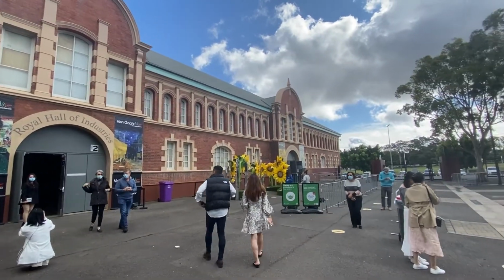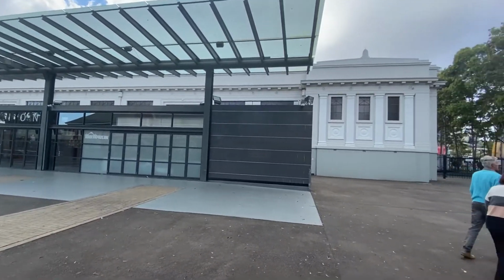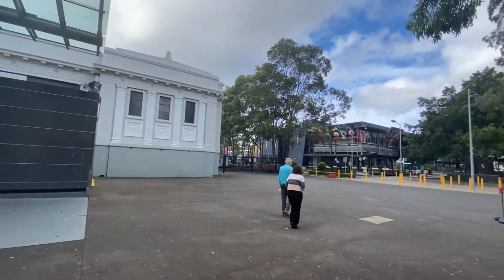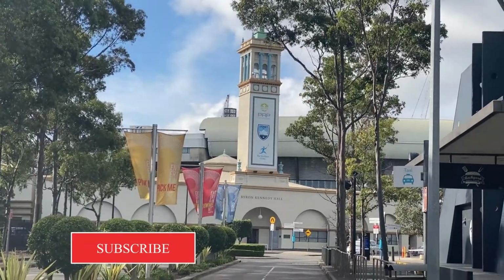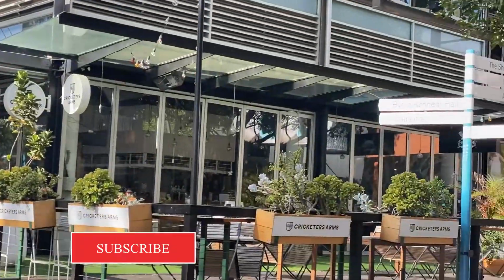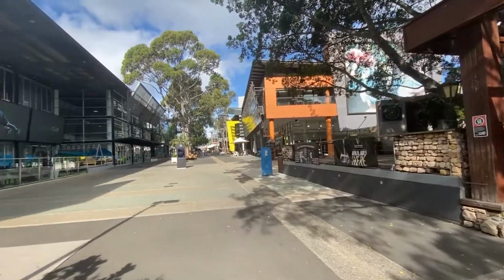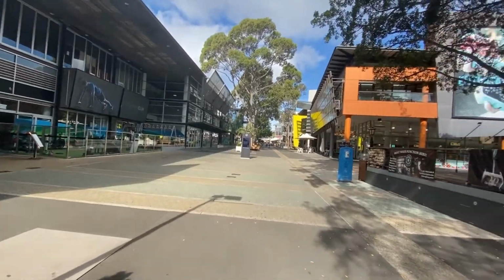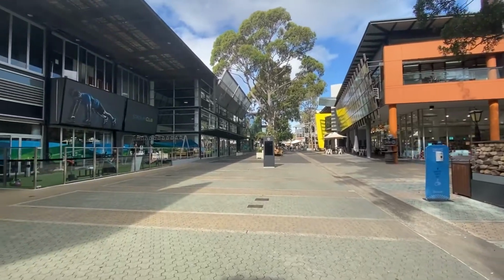With our visit to Van Gogh over, we headed out, and before we did, I thought I'd take you on a little bit of a walk. The Sydney Cricket Ground over there in the background. This is all part of what used to be showgrounds, where each Easter the Sydney show was held, but since the 2000 Olympics or after that, it's now moved to Olympic Park.